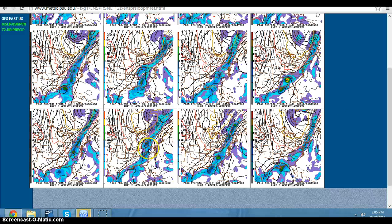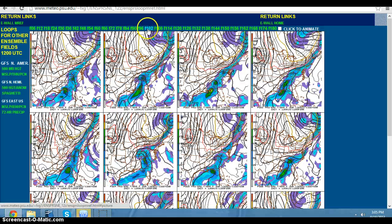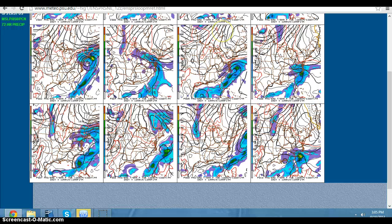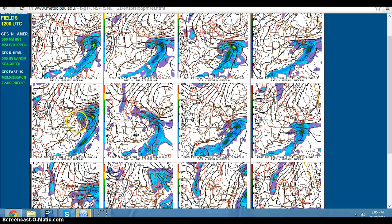This one down here has heavier rain along the front. That one has heavier rain along the front back to the west. And so does this one and this one. So there's a lot of differences here. Let's advance it a little bit. Only a few members here have a coastal storm coming up. Not every member does. The strongest one is this one right here, P003, which is much like what the 00 European model was showing last night.